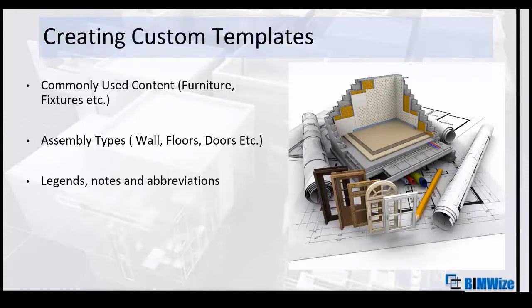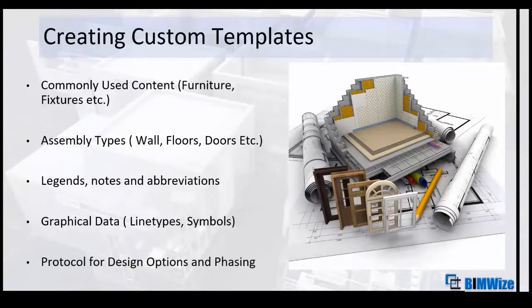So let's create a template that already has this, so we do not waste time doing that work again and again and again, stuff like our graphical data, like line types and symbols and all of that. And once we do all of that, we also need to decide on a protocol for design options and phasing.